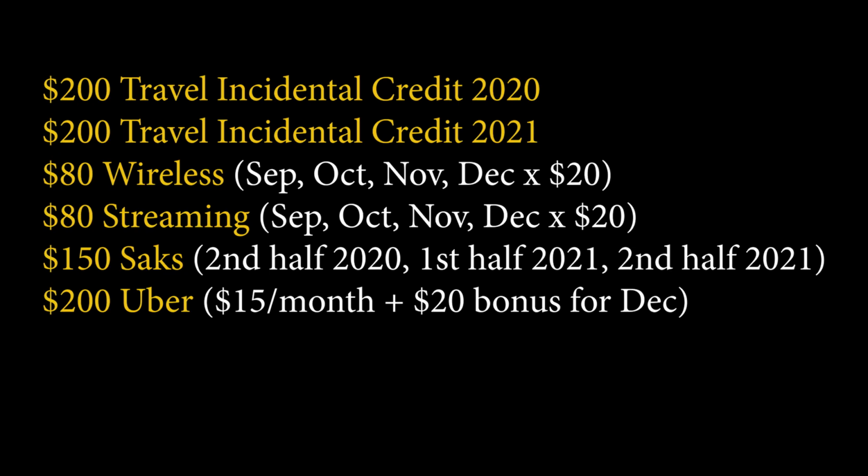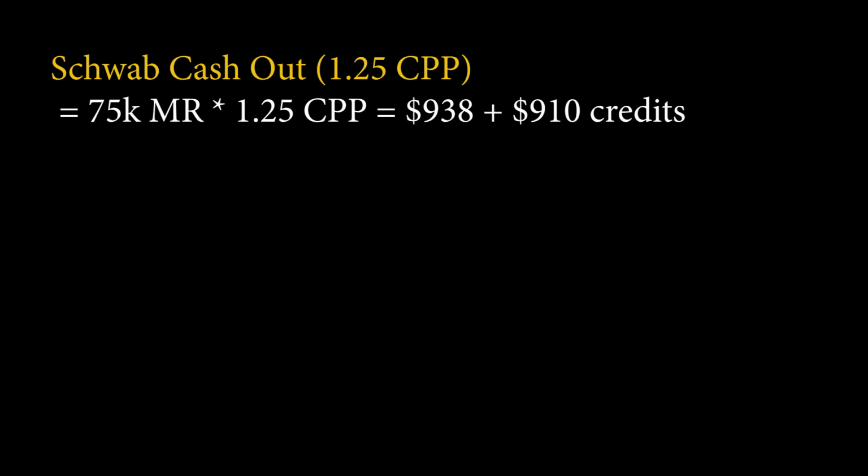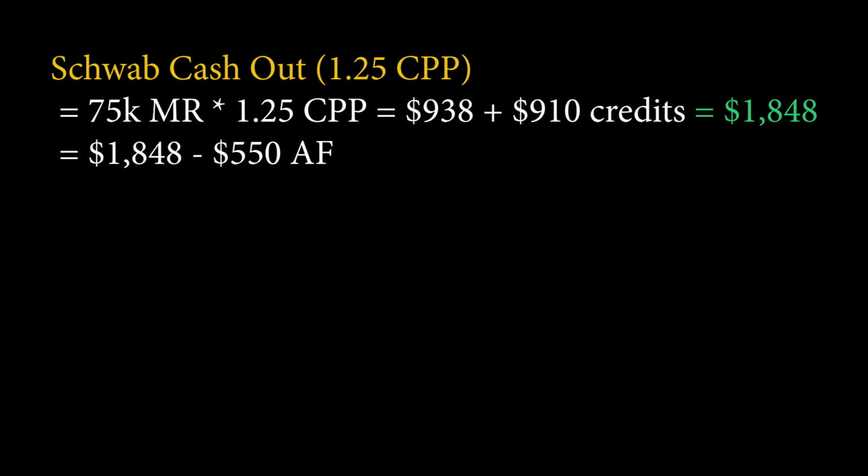The reason I'm trying to explain this so clearly is because it's a very common question that I end up getting. You also end up getting a $200 travel incidental credit for 2020 and also 2021, so $400 in total value. So if we add all of these up, we get $910 in credits, and that's the face value. So even before considering the intro bonus, $910 in value for a $550 annual fee is pretty good already. On the low end, you're getting $1,848 in value when you combine the intro bonus with the credits, and then once you subtract the annual fee, it's going to be about $1,300 in effective value.